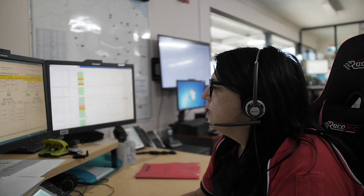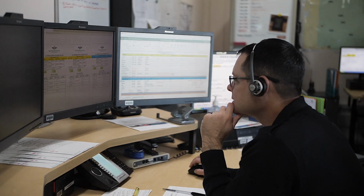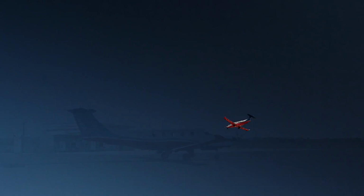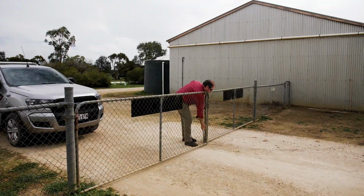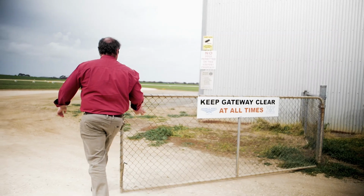When an RFDS aircraft has been tasked, our communication centre will give you an estimated time of arrival. Work back from that ETA. Give yourself enough time to do the required checks and be set up and ready to go with at least 10 minutes to spare before we're overhead. If you're doing an inspection at night, you'll need to allow a lot more time, especially if you have to set up lights. Oh, and it might seem obvious, but if the gate to your airfield is locked, don't forget to bring the key. It's easy to forget in the excitement.